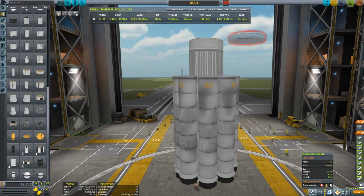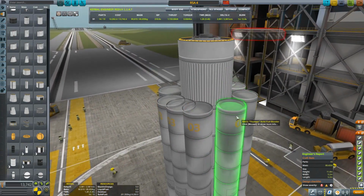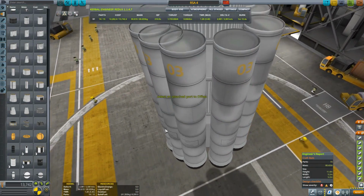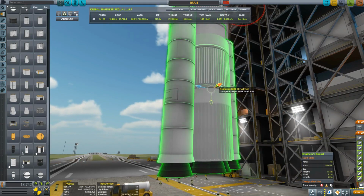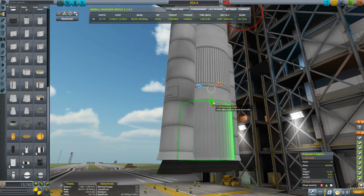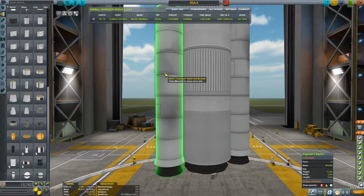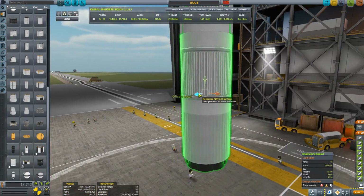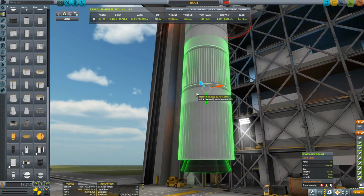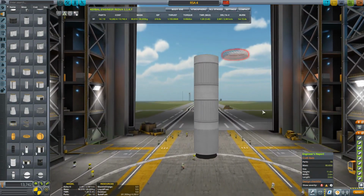So we have 10 boosters now. 1700. That'll have to do. Thrust to weight already is only 1.28, so we need it. So we'll keep this. Let's just make it look nice. At least as much as possible. Then move this in with F. Okay, that'll do. That's our first stage, comrades.